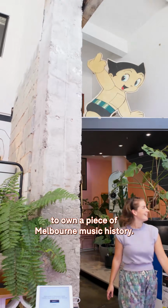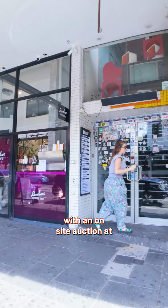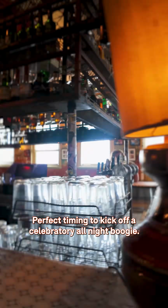It's your opportunity to own a piece of Melbourne music history. The building is on the market for around $15 million with an on-site auction at 4:30 on Friday, November 14th. Perfect timing to kick off a celebratory all-night boogie.